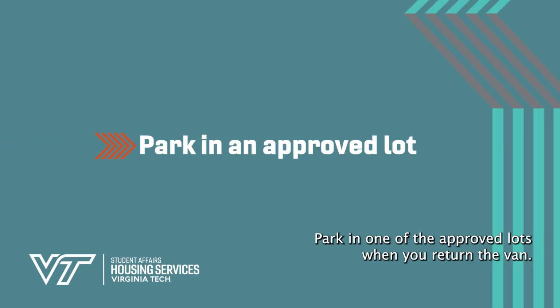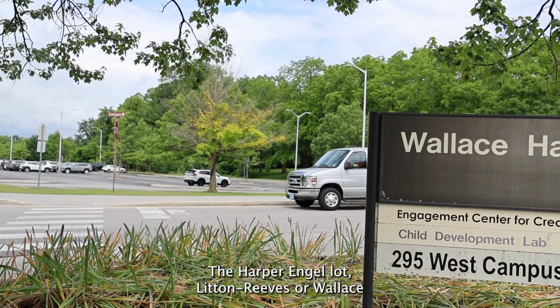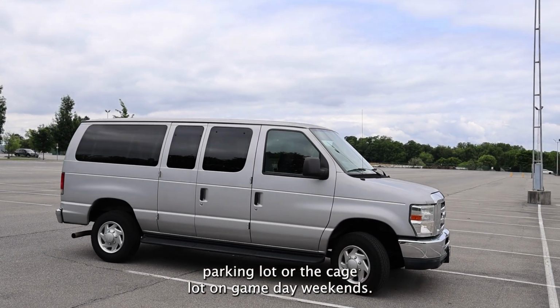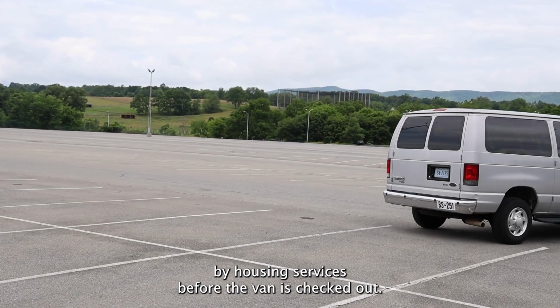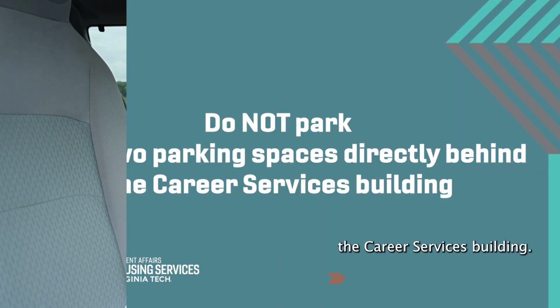Park in one of the approved lots when you return the van: the Harper Engle lot, Lytton Reeves or Wallace parking lot, or the Cage lot on game day weekends. Any other drop-off locations must be approved by Housing Services before the van is checked out. Do not park in the 2 parking spaces directly behind the Career Services building.